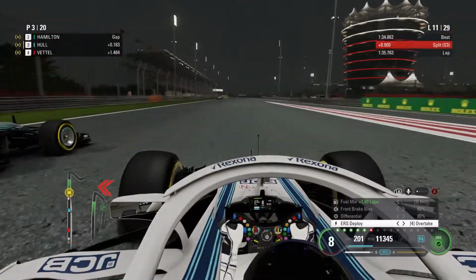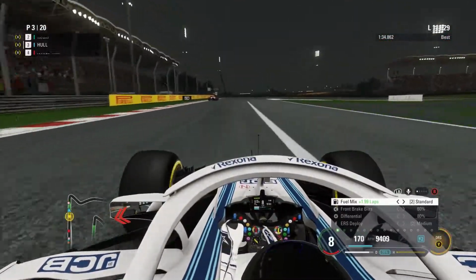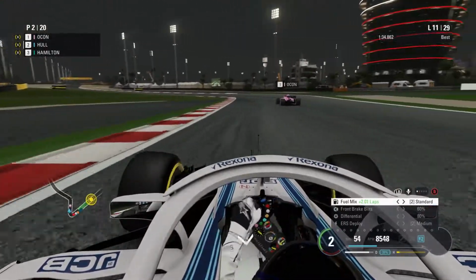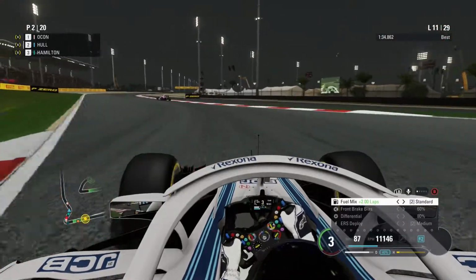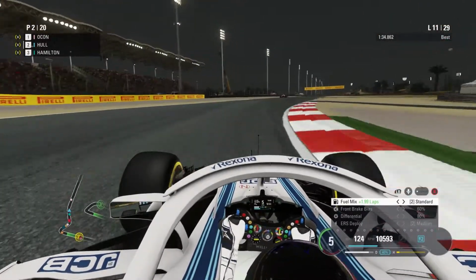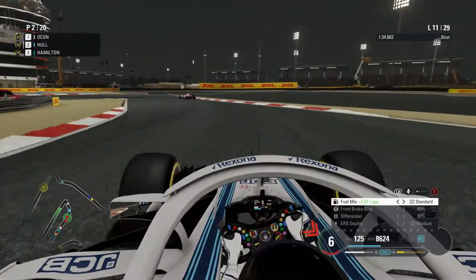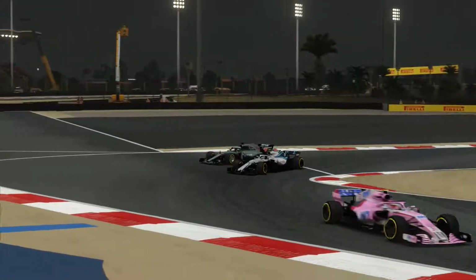Let's slingshot past him into turn 1, nice and late on the brakes just there. Don't obviously cause any unnecessary contact, which is completely avoidable. There we are, back past Hamilton, up into P2. Now, granted, that's going to cost him some time and probably not going to do me any favours against the Mercedes team, but I just wanted to see what it would be like to overtake one of the top guys.